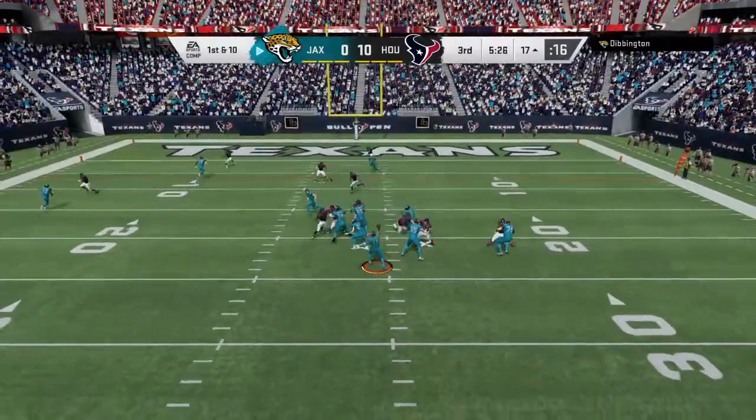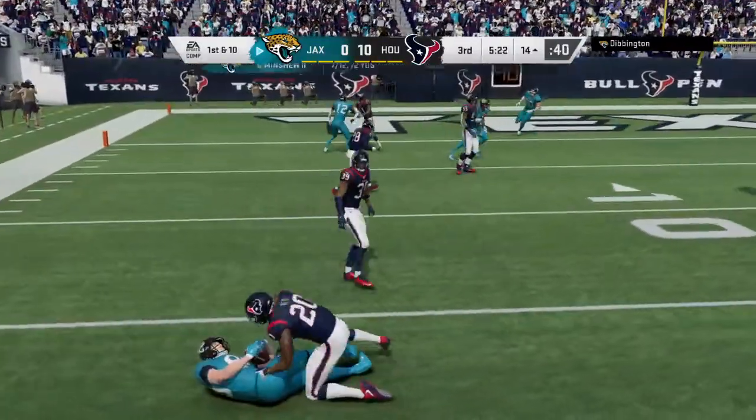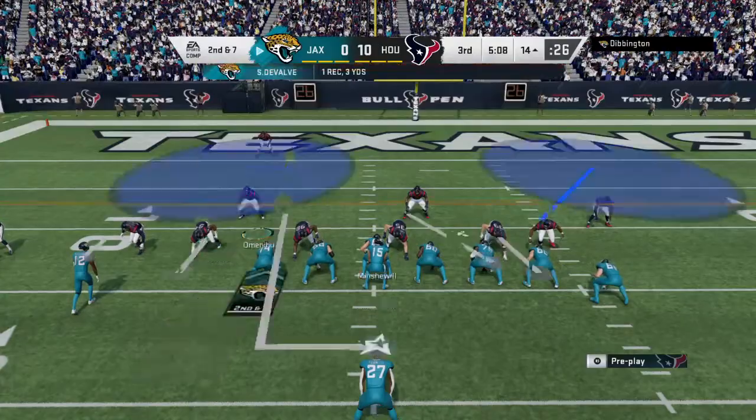Looking to throw it, Minshew. He'll get that to DeValve, the tight end, and he'll get him inside the 15 down to the 14-yard line. The completion good for 3, and it's 2nd down.